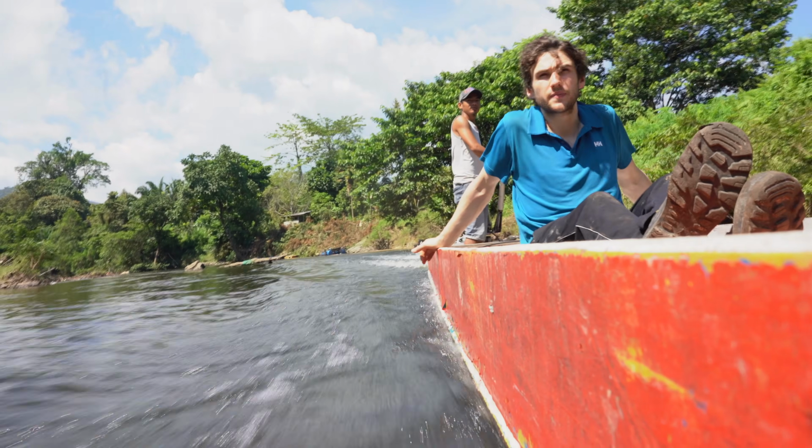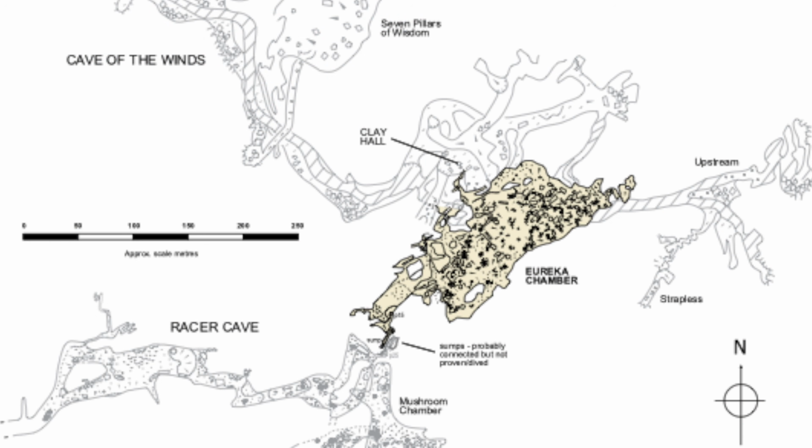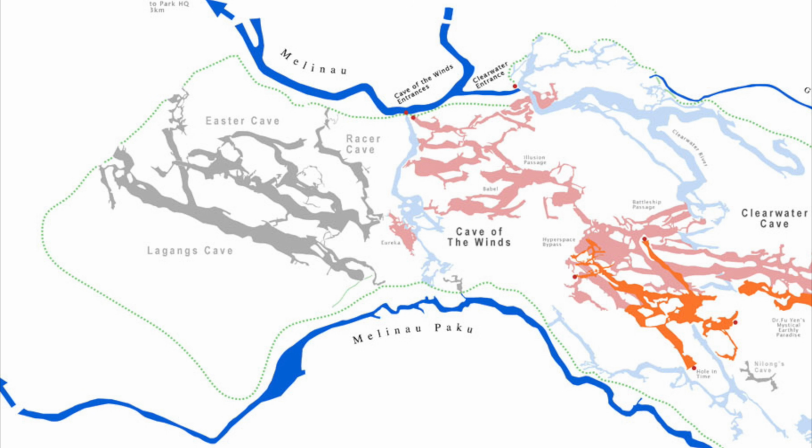One of the goals for this year's expedition was to work on making connections between some of the larger caves in the southernmost part of Gunung Api. The Racer Easter Cave System, Lagangs Cave, and Clearwater System have been very close to each other for many years, but connections between these caves have been elusive.